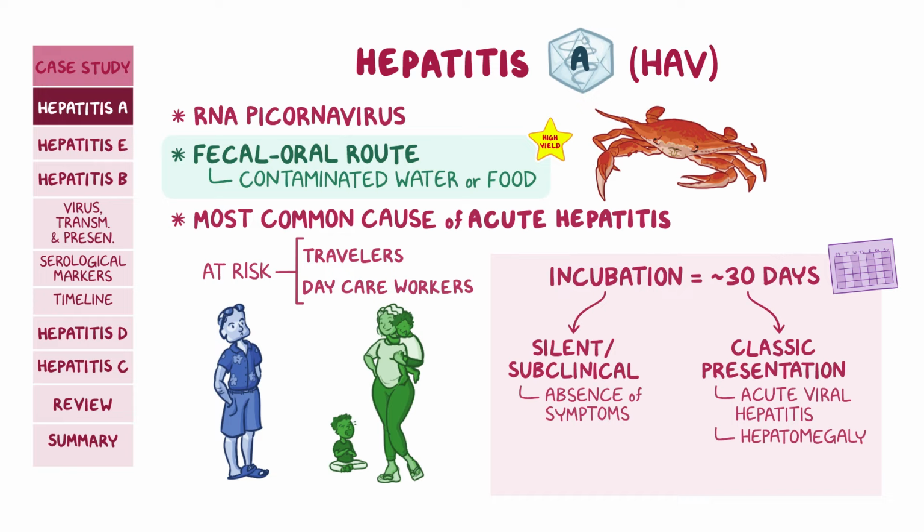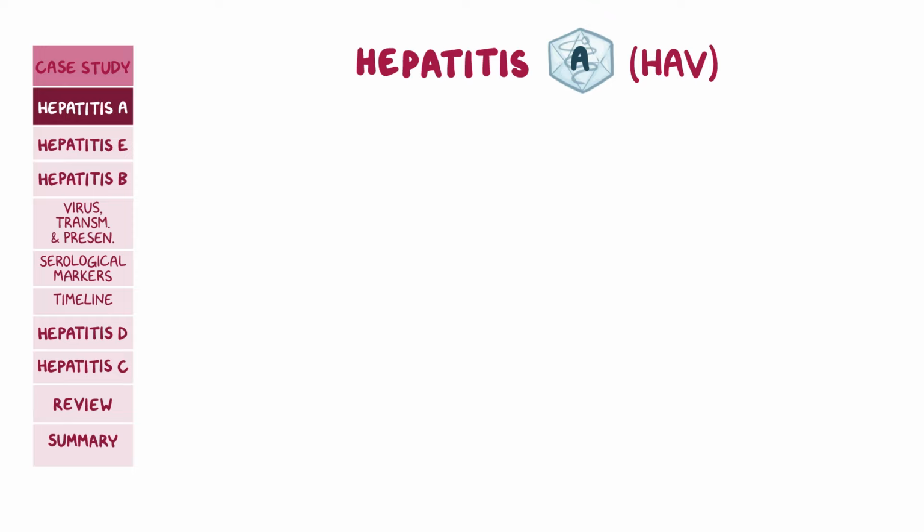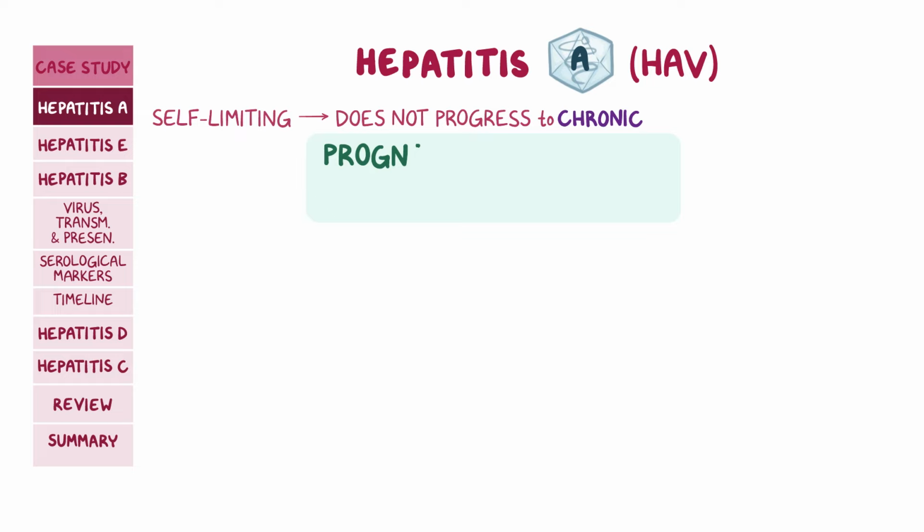Also, keep in mind that hepatitis A infection is a self-limiting disease that does not progress to chronic hepatitis. Therefore, the prognosis is usually good, and there's no risk of cirrhosis or hepatocellular carcinoma.